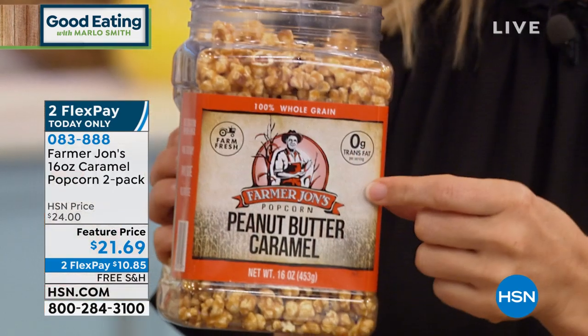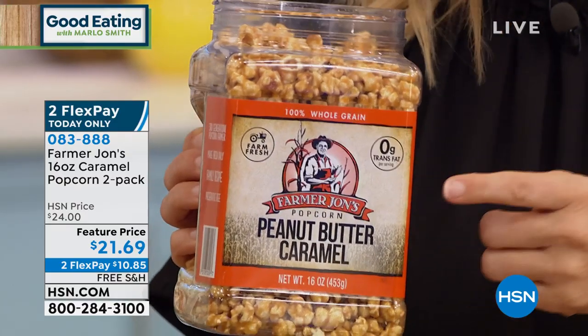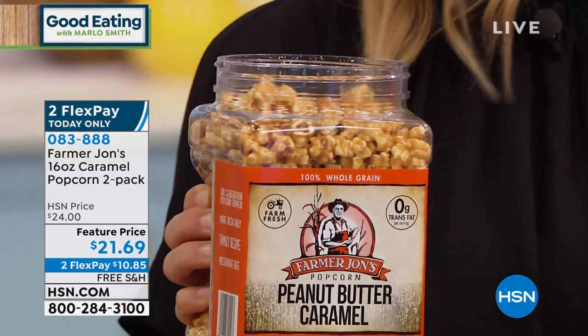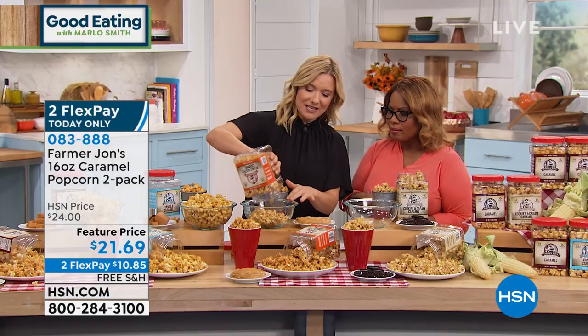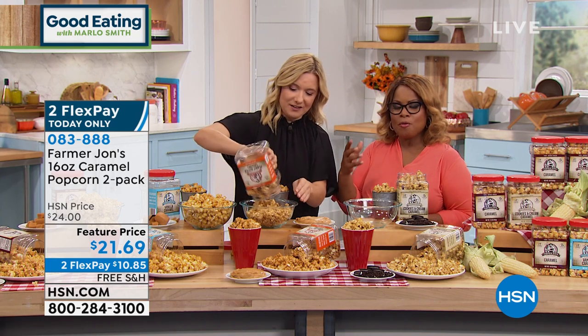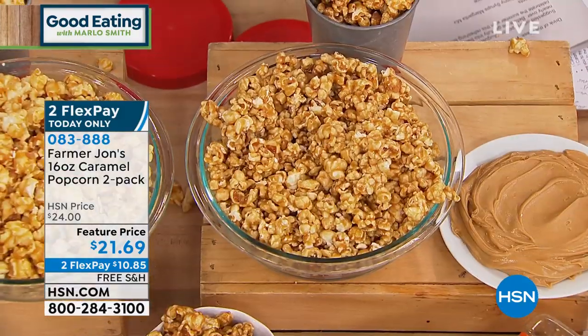This is the peanut butter caramel. Like I said, it starts with that caramel base, Farmer John's grandmother's recipe, and then they mix it with that famous, very popular peanut butter brand. You're getting all of this delicious popcorn. They're fresh, made in small batches, so they're gonna be made fresh and shipped out to you.